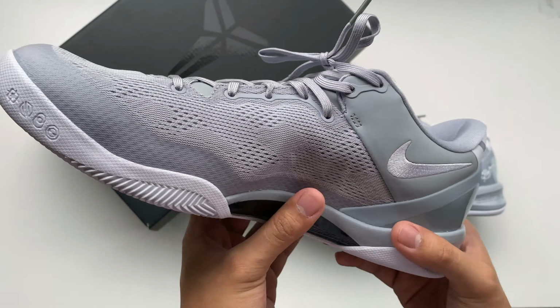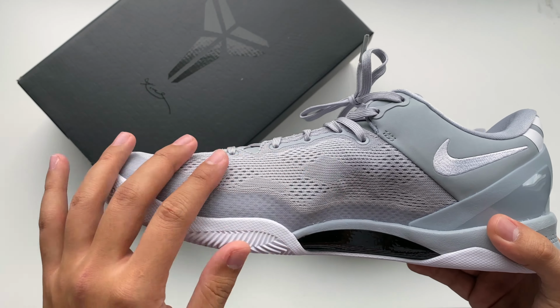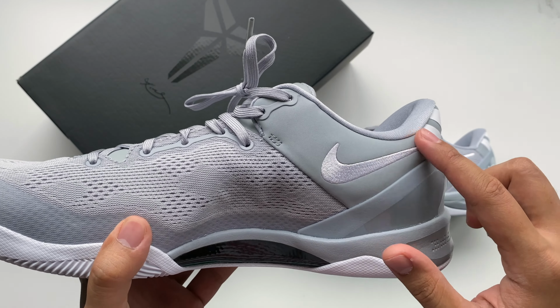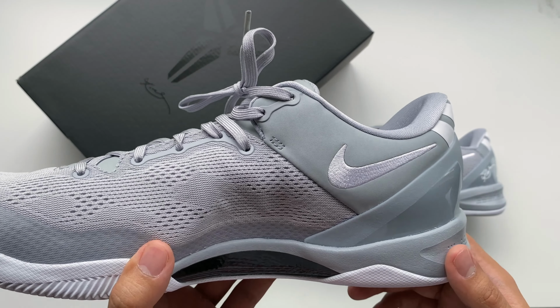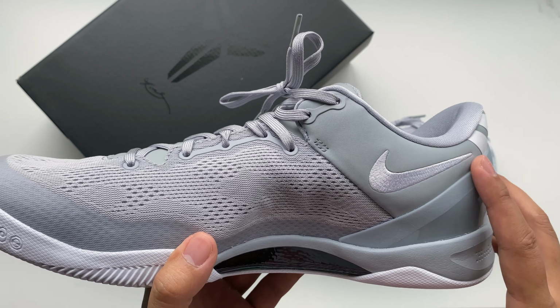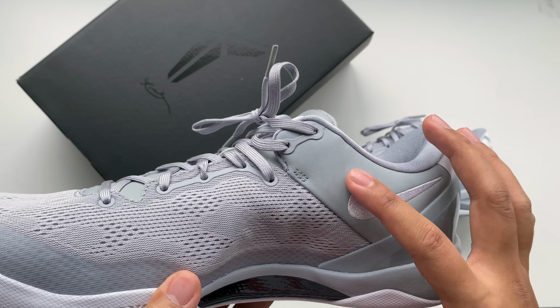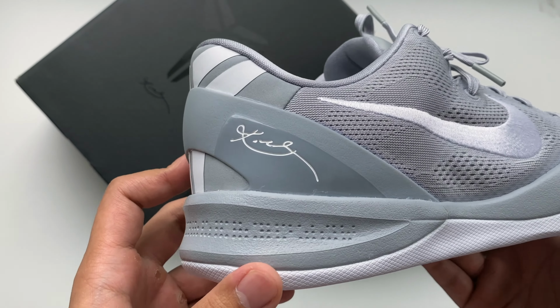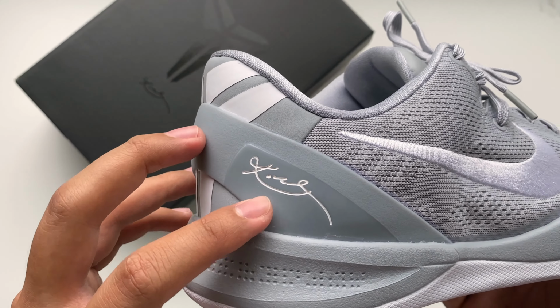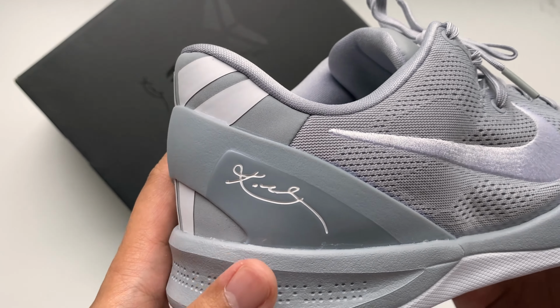Now moving our eyes over to the medial side of the shoe, we don't have this big Nike swoosh here anymore. However, it is now found right over here nearing the heel of the shoe. Now getting down into the back of the shoe, as you can see, what connects this small Nike swoosh right over here at the medial side is that we have more of the synthetic leather material. And now moving our eyes over back to the lateral side, we do have this heel counter that has this Kobe logo signature. It is also in white, and it is debossed.